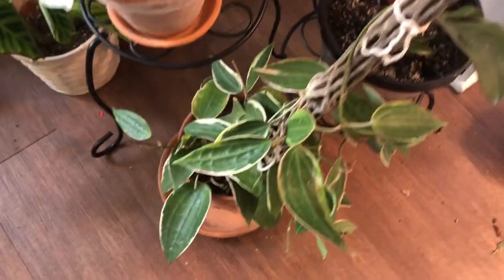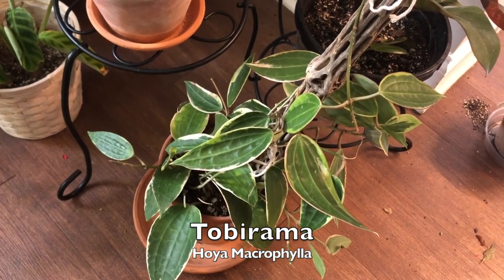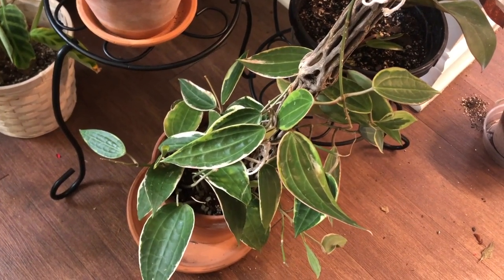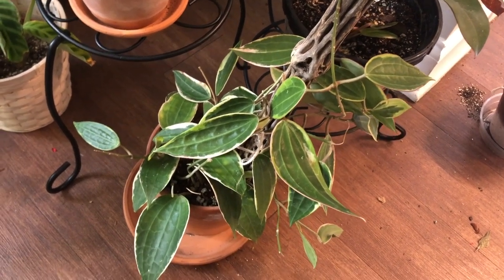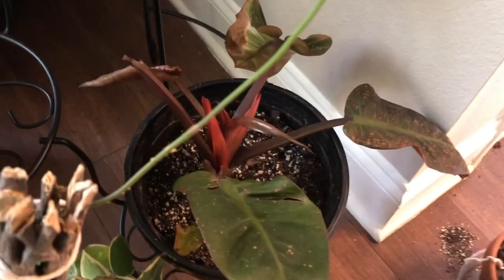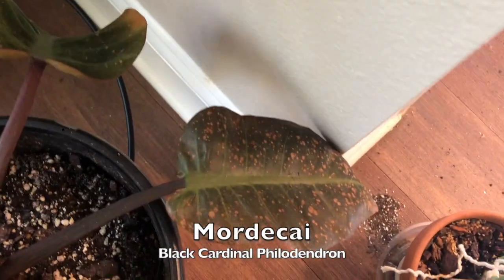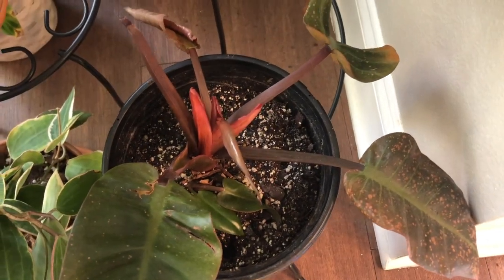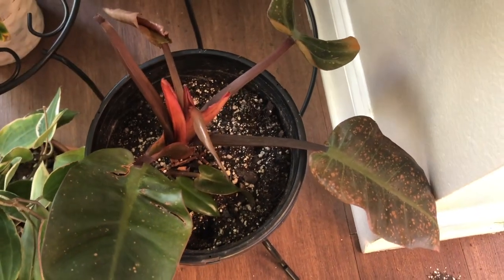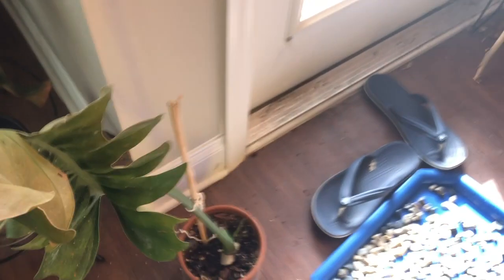This is Toby Rama. He is my Hoya macrophylla that is variegated. I mean, what more can I possibly say? Nothing. This is Mordecai. I mean, look at that damage. Woo! Look at this leaf. My God. Definitely my failure of a plant. I leave him here and I hope for the best. And so I'm gonna walk away now.